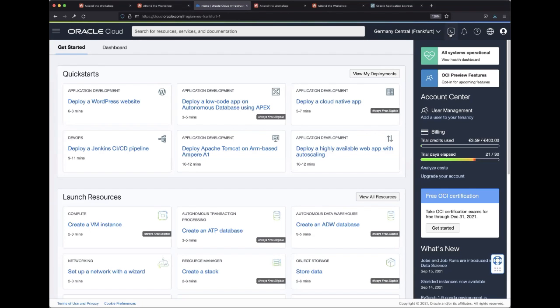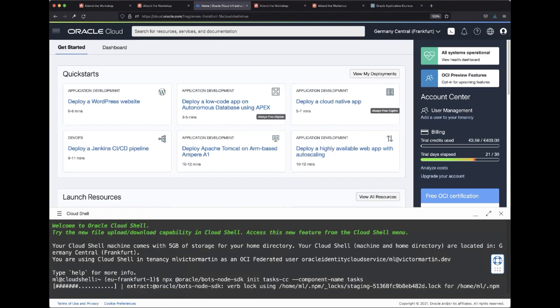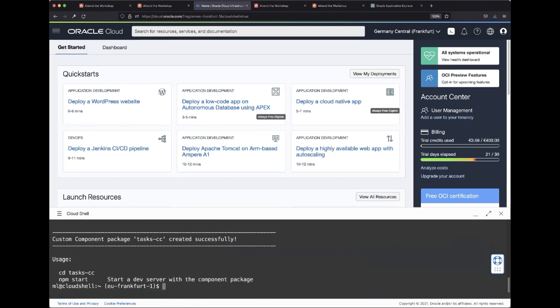First, to open Cloud Shell, it's here at the top on the right side, you can click Cloud Shell. It's going to take a few seconds. From here, we are going to paste the command that I just mentioned. This takes a few minutes. I already have run this, but what I want you to do is to see all the steps. Basically what is happening is that we are creating the structure of the custom component. As soon as we have that structure, we can do the rest of the steps.